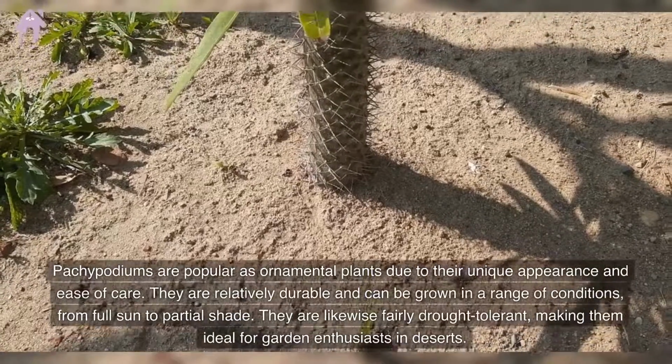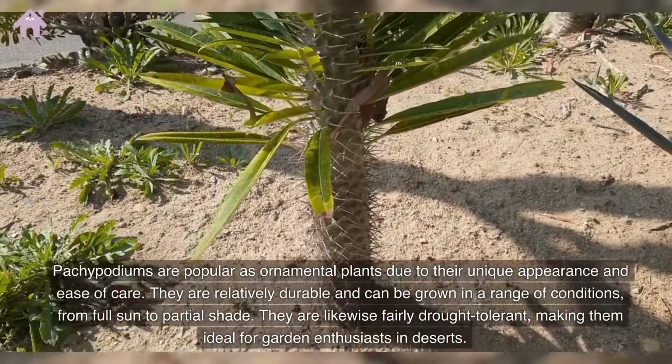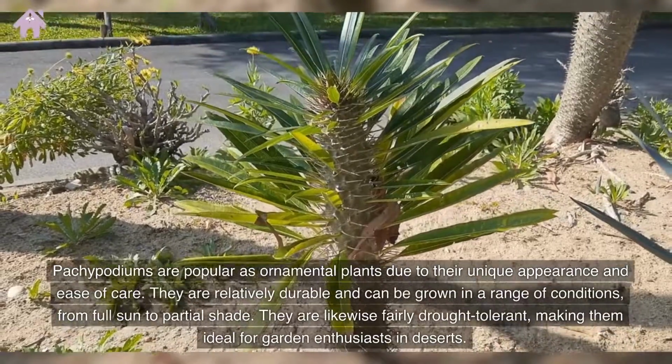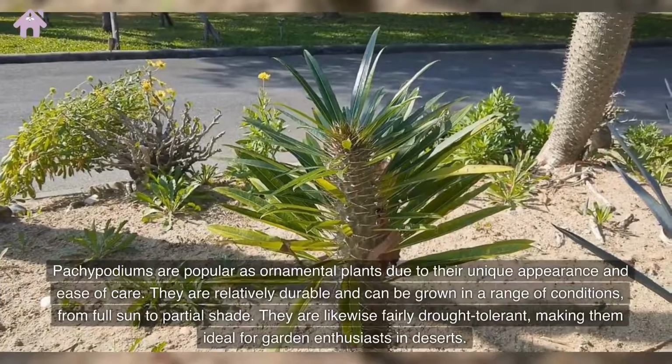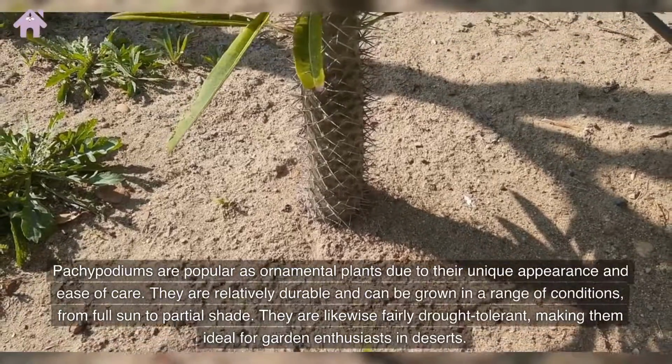Pachypodiums are popular as ornamental plants due to their unique appearance and ease of care. They are relatively durable and can be grown in a range of conditions, from full sun to partial shade. They are likewise fairly drought-tolerant, making them ideal for garden enthusiasts in deserts.